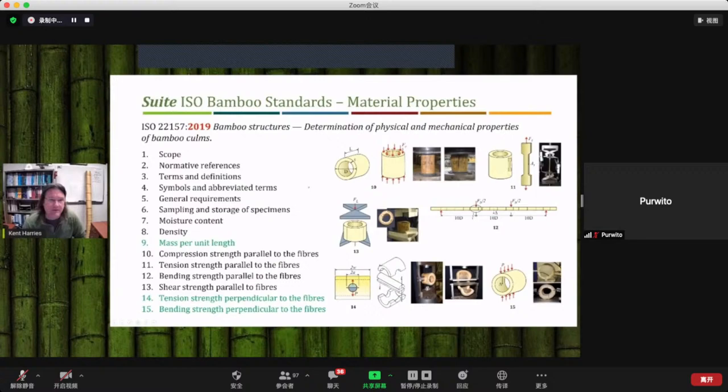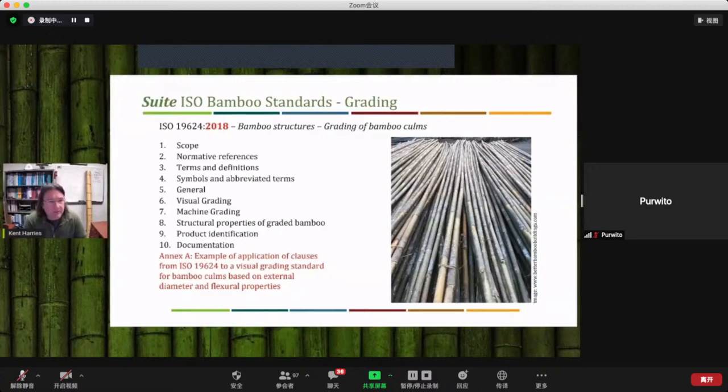The grading standard, which I suspect we'll talk a little bit more about in today's session, isn't a standard that tells you how to grade bamboo, exactly what each grade is. What it does is give you a method, an approach to develop a grading approach for bamboo using either visual or machine grading or a combination. I think one of the great advantages of this particular document is that in its annex, it gives a very nice example of how a grading approach may be used.